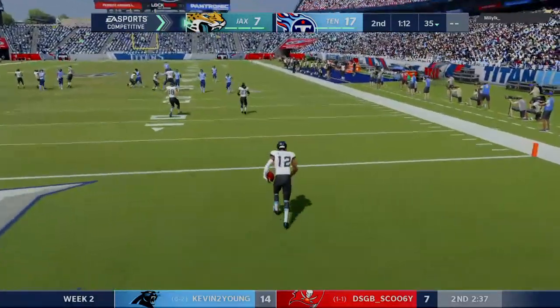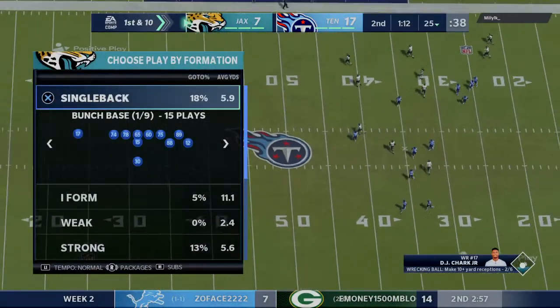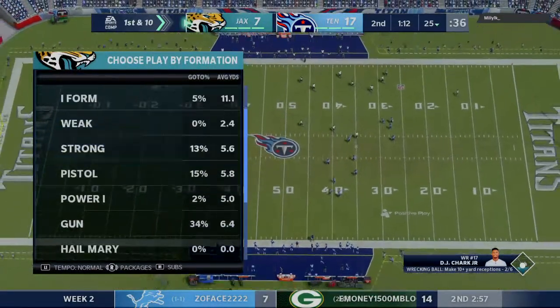Fields it in the middle of the end zone. And no return here from Westbrook. This will be a touchback. At their own 25-yard line.